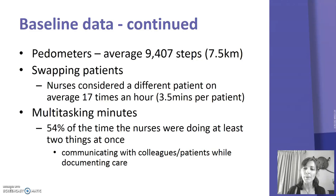And again, this is important because these are those interruption times that are less likely to occur if they're focused at the bedside on one patient and documenting one patient, and they're less accessible for those kinds of interruptions. But that means that they're potentially considering a different patient every 3.5 minutes. And this is important when we're thinking about documentation and how we're making electronic fields accessible to nurses as to what they need. Some of those interruptions are very valid, they make care function.